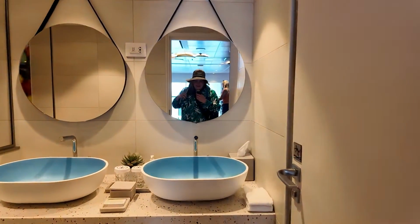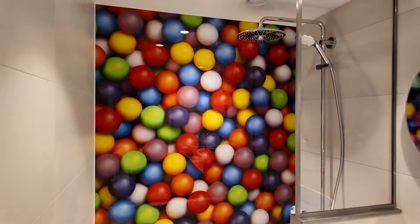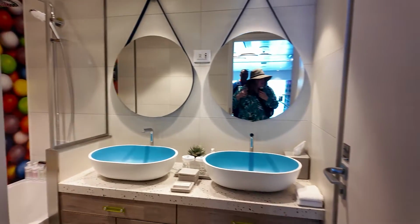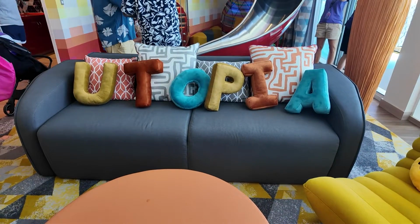Okay, and then here's the bathroom. Super cute. It's gumballs or balls, I don't know. That's cute. That's a cute bathroom. This is a cool family suite. Okay, that is super cute.